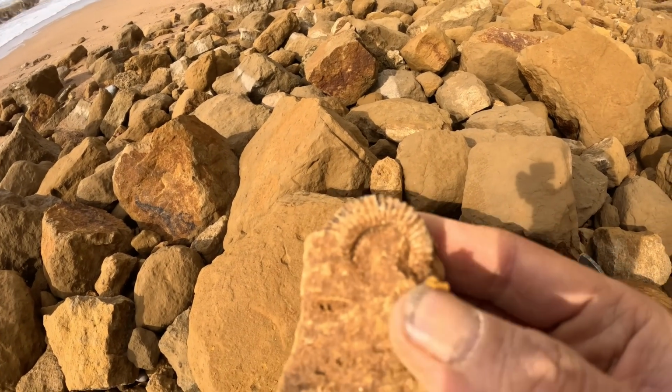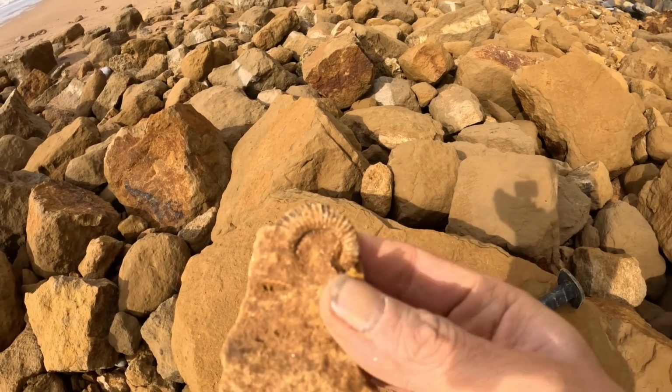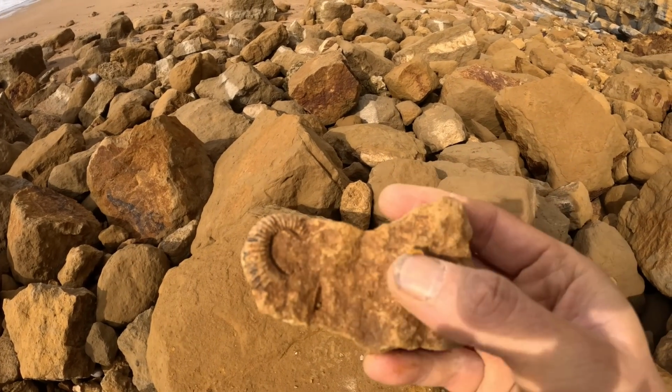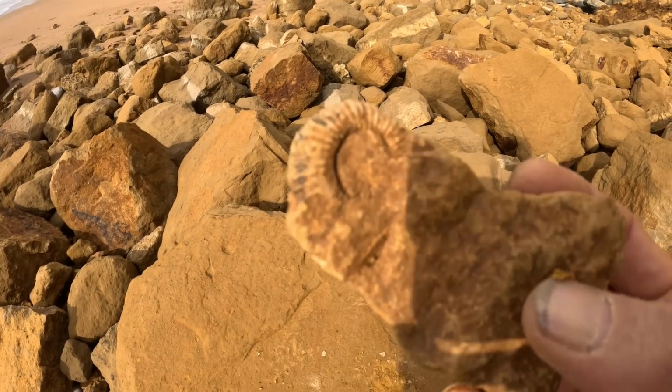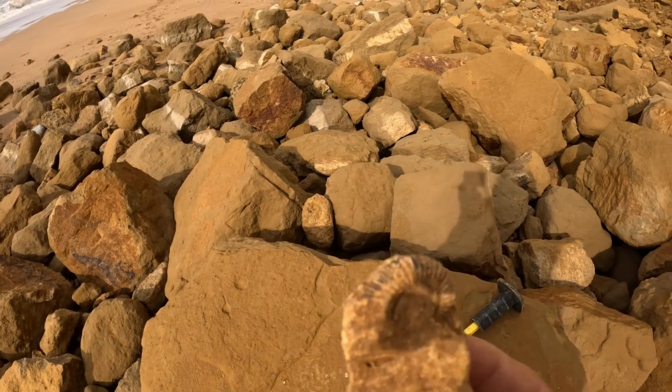So, only a little dinky one. So that's quite nice. Hopefully I can find a better example because that one's a bit worn as well. Not finding great ones of these today.